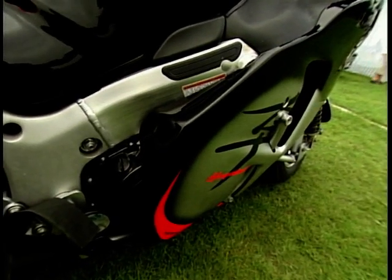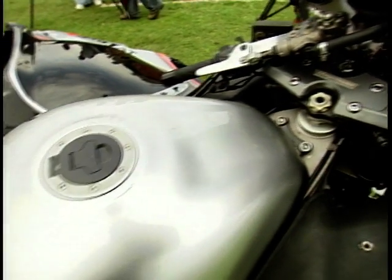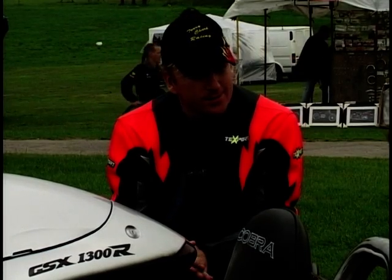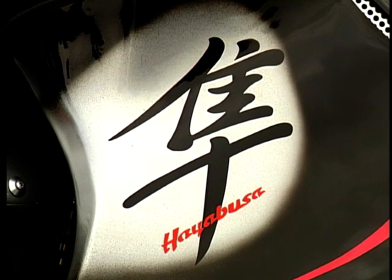Is it cheap to insure or anything? No, it's Group 26 insurance. And it actually went up that much. It's £1,300 for 12 months. But worth every penny for the fun you'll have.